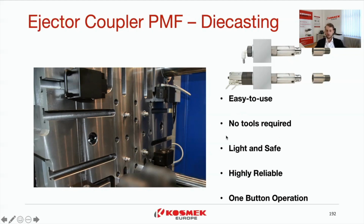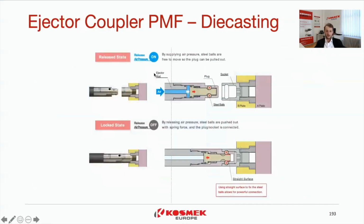So once more, the benefits are it is easy to use. We do not need any more tools for changing, it is light and safe. Due to the simple structure, it is highly reliable, and we are able to use a single button operation outside of the machine for connecting and disconnecting. So to get a little bit deeper into how this is connected and how this works, I want to show you the following cut view. As we can see here, since we divided the rods and couplers into two parts, the socket and the plug side, we are able to connect even more easily than with general ejector units. Now let us have a look at how this is accomplished.